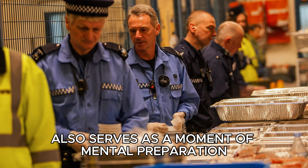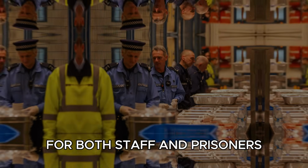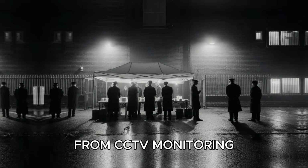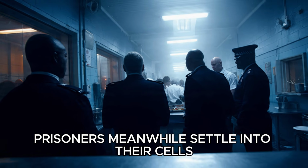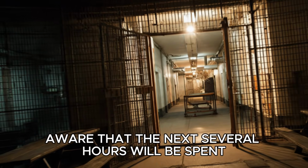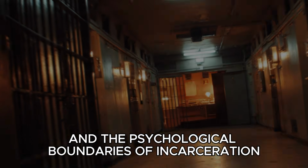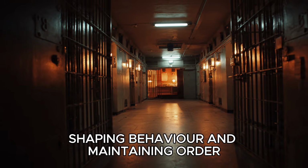The process also serves as a moment of mental preparation for both staff and prisoners. Officers confirm that all security systems are fully operational, from CCTV monitoring to electronically controlled doors. Prisoners, meanwhile, settle into their cells, aware that the next several hours will be spent in near-total isolation. This period reinforces both operational control and the psychological boundaries of incarceration, shaping behavior and maintaining order.